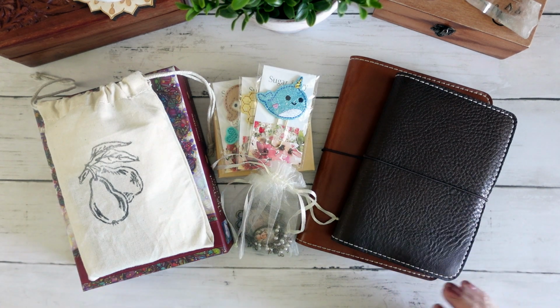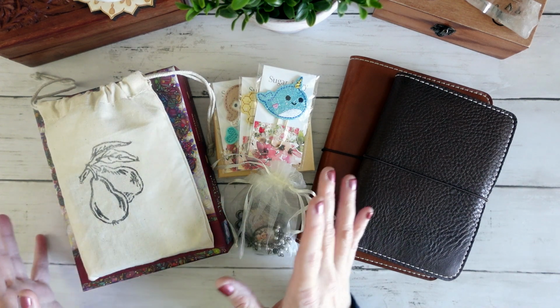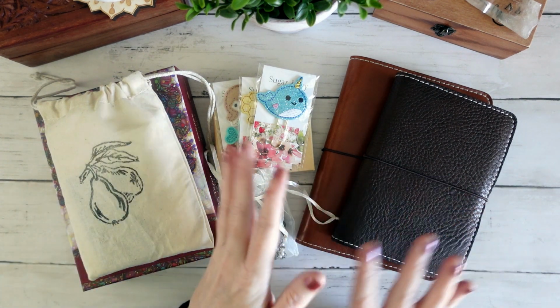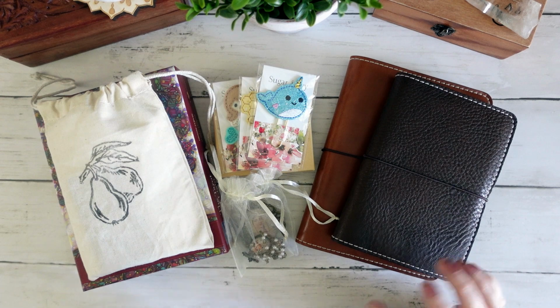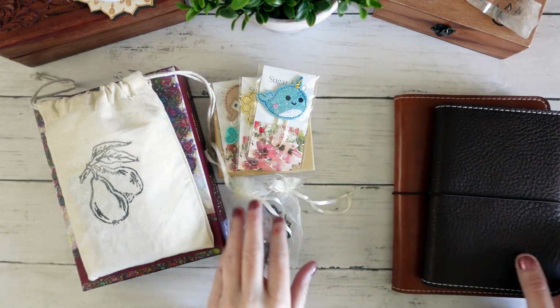So I just wanted to do a big show and tell of some of the stuff that I've gotten lately. So let's go ahead and do the decks first, just in case that's pretty much all you're here for and you don't really care about all this other stuff that I've got. Totally cool. We'll take a look at those first so that you can check those out right away.